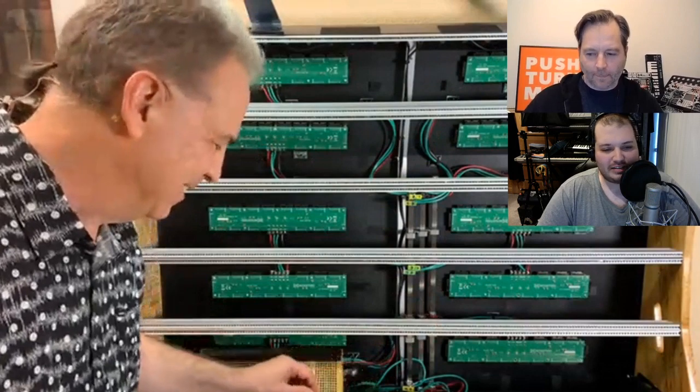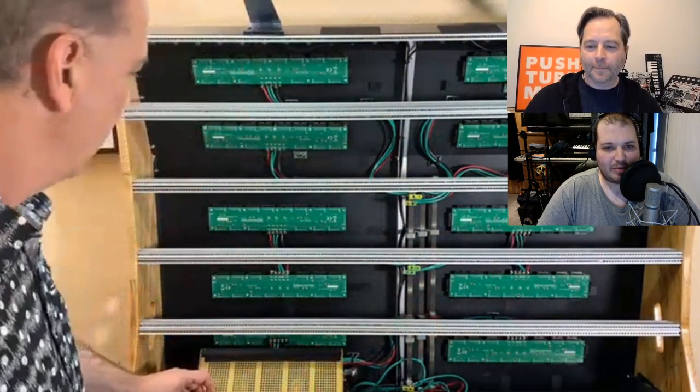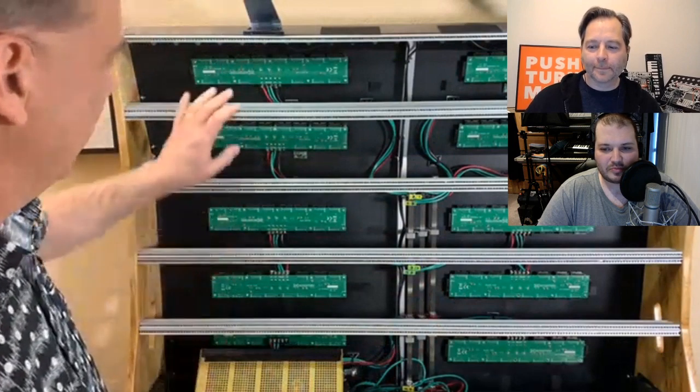But where would you like to start, Chris? Are you going to start at the top so the modules aren't dangling out by their power cables, or? I'm going to end up there eventually.